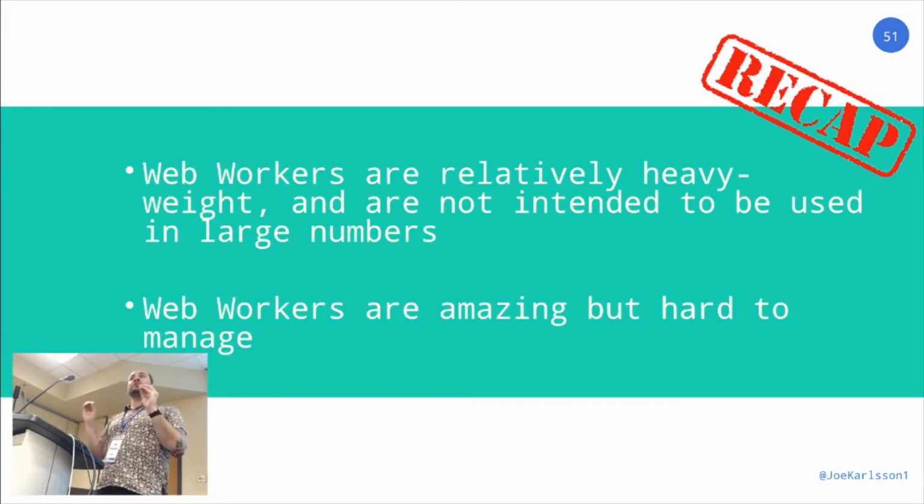So, web workers: awesome, great for use cases where you're seeing things that are blocked, and they're hard to manage. Every time I've ever utilized web workers in real life, I've not done so prematurely. You saw my talk yesterday. I'm really big into the idiom, premature optimization is the root of all evil. Don't use web workers unless you need them.